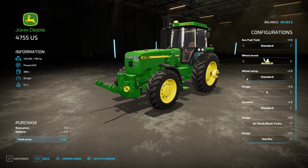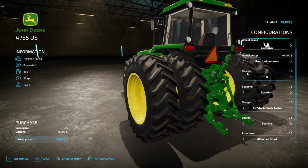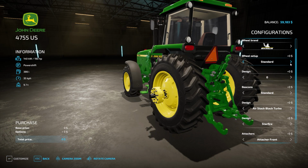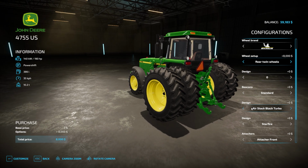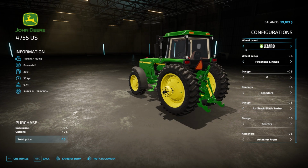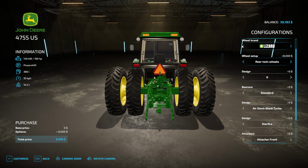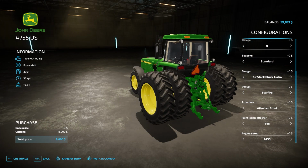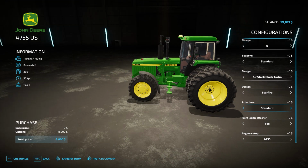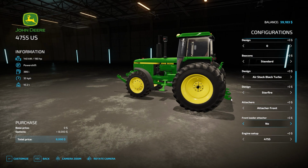So I think we're gonna change our wheels and put on some rear twins. We do have, yeah, I think we'll just go straight up rear twins with the Michelin. That is $8,000. That is a fair bit of money. Is there a cheaper option? I don't really like the Firestones as much, and they're still $8,000. So yeah, we'll stick with the Michelins. And the front attacher, well, yeah, we didn't want to mess with the front loader attacher. Yeah, we'll take that guy off.